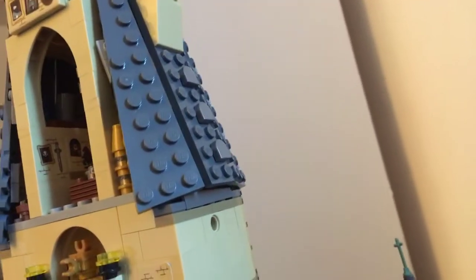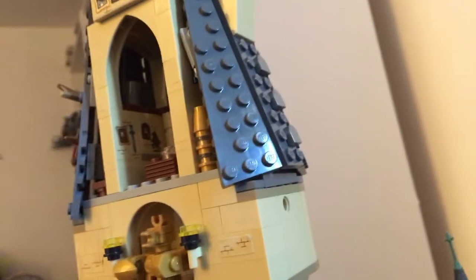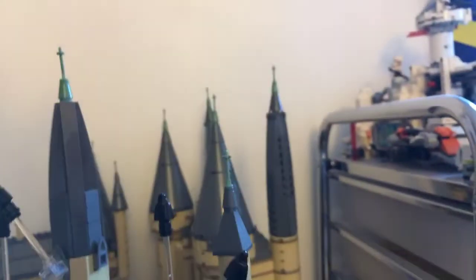Dumbledore's little office. You can see here there is a bunch of stuff on here. You see here there's a bunch of stickers on the walls. And you can also see Fawkes in the center on this side. And then you get a close-up look at the dragon, which is quite exquisite. You don't want to get around this because it may burn you. So be careful of it once you get to that. If you get this set, be careful of the Hungarian Horntail.